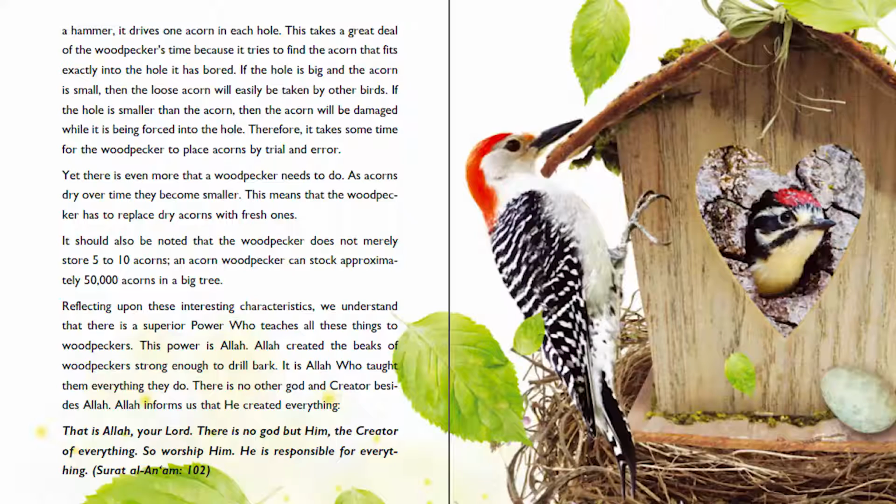Reflecting upon these interesting characteristics, we understand that there is a superior power who teaches all these things to woodpeckers. This power is Allah. Allah created the beaks of woodpeckers strong enough to drill bark. It is Allah who taught them everything they do. There is no other God and creator besides Allah.